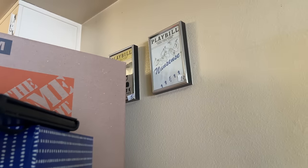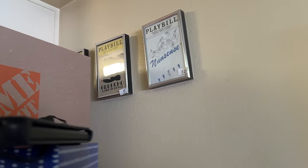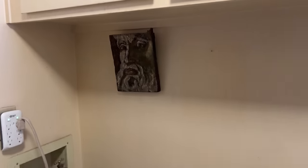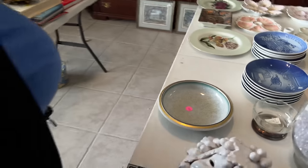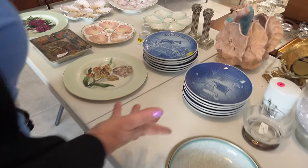Let's go inside. Look at those playbills. They're signed. Oh. I can't see that up there. I saw maybe it's not signed. There's going to be a lot of Broadway stuff. All right, let's keep going. Look at that painting. All right, come on, let's take a look. Let's just start in. Thank you, guys. So much to see.